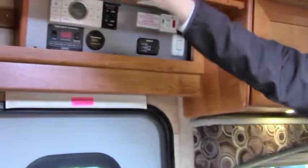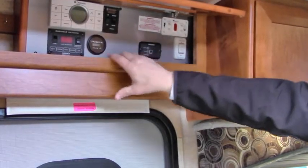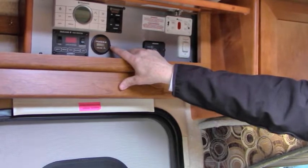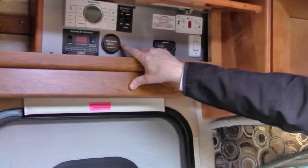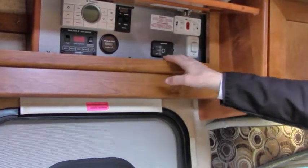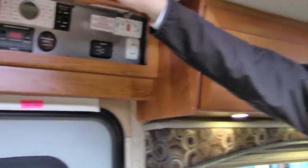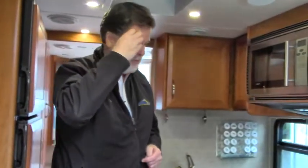Now back above the door here, this is your control panel. So you've got your thermostat, you have your tank levels. This only has about 17 hours on the generator. So this was used for excursions and not sitting in one place for a long time, not lived in. You have stabilizer jacks, your inverter, slide control, and your hot water heater there. So gas and electric hot water heater on this. Again, enclosed tanks, so good for the winter, dual pane windows.